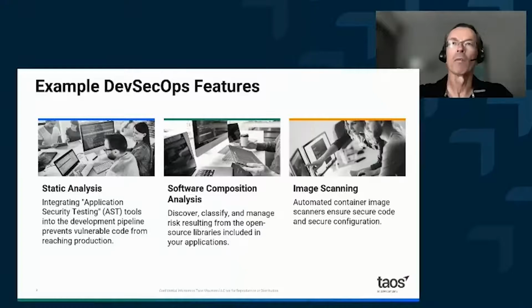Okay. We have about 20 different specific technologies or features, and I'm not going to go through each one, but I do want to highlight just a handful. So let me start off with static analysis. Basically, you might want to consider integrating application security testing tools into the development pipeline to prevent vulnerable code from reaching production. The benefit is that bad actors targeting the production environment can, by definition, only exploit non-existent vulnerabilities. In other words, vulnerabilities you eliminated or remediated in development.